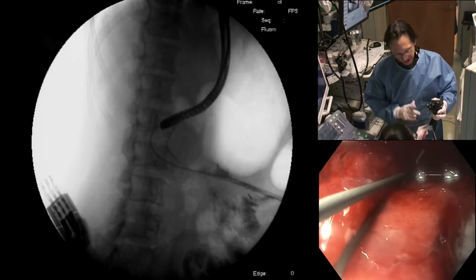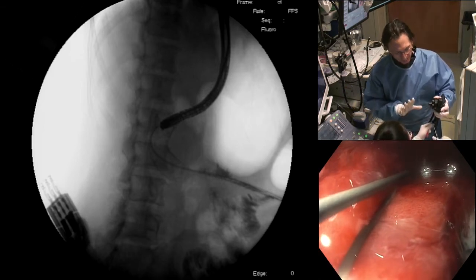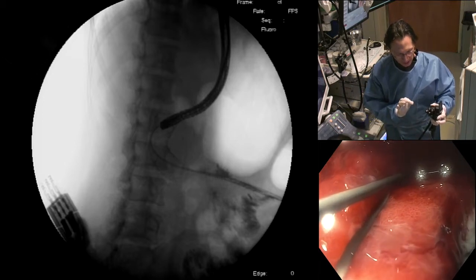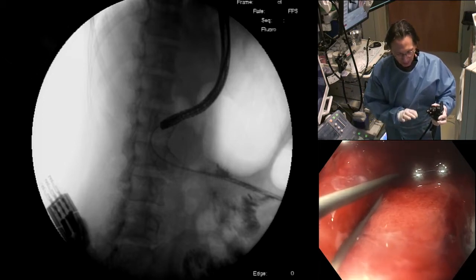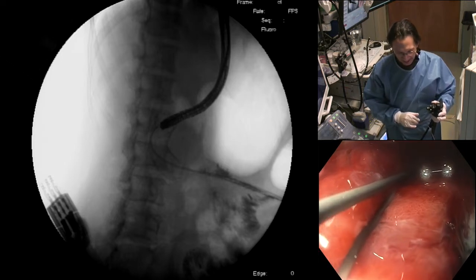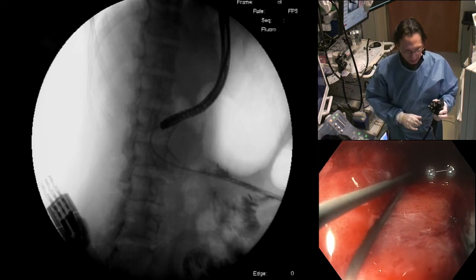Okay, this is a glide wire, so it's very important to make sure that you don't accidentally pull back the wire. It's so slippery that it easily pulls back. You easily lose the wire.